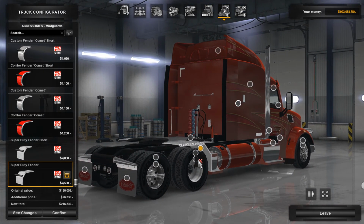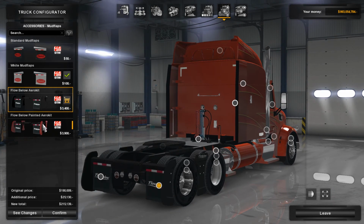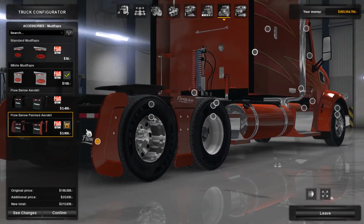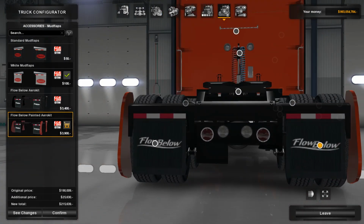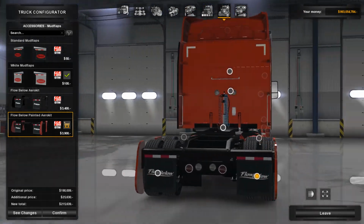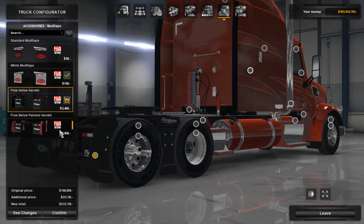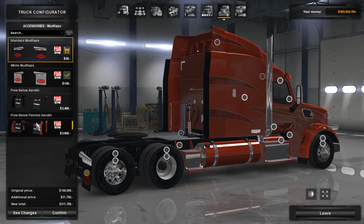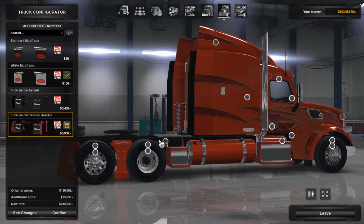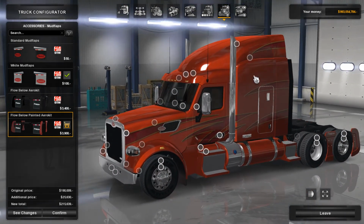Better if they went all the way around, I find. And you've got the... Oh, whoa, look at that. Flow below. Aero piece. I've never seen that before. I'm not sure how easily that would get knocked, but... Yeah, that's quite nice, I like that. Honestly, I've never seen that before. That's pretty cool. I think that's most of the options, to be honest.